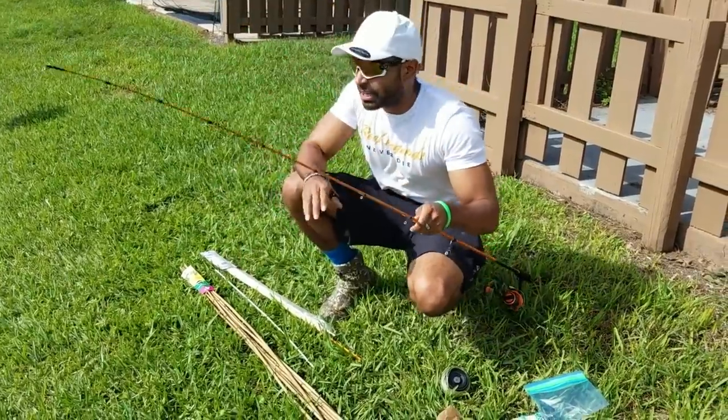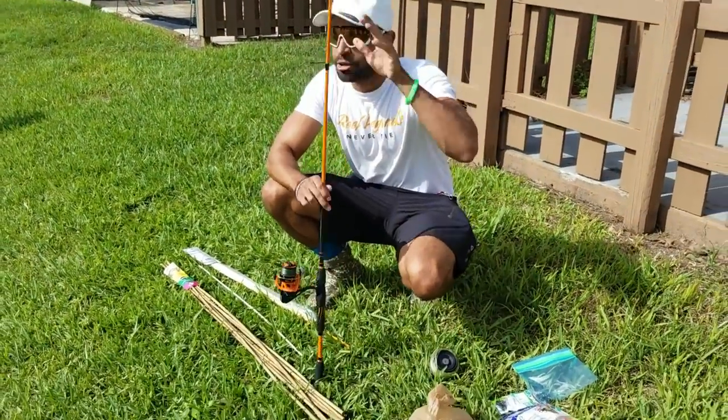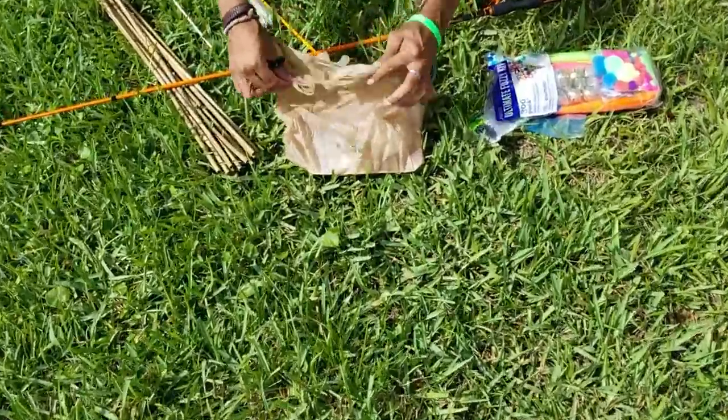Well, ladies and gentlemen, I'm out here. We're at our catfish spot. Check it out over here. We look beautiful. There's big fish here, guys. I've caught them before. I don't know if you saw a previous episode. We've caught big catfish here before. Check it out. Get in here. You know you want to see it.